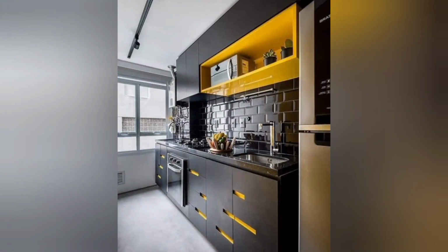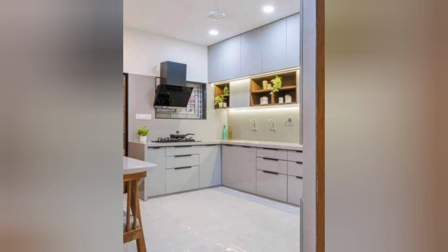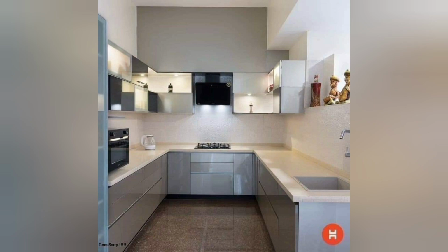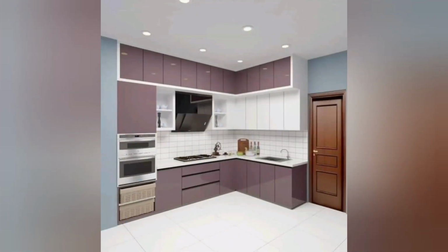In today's video, we will see some beautiful small kitchen interior design ideas that will maximize space and style. In this video, we will explore clever and creative small kitchen interior design ideas that will help you make the most of your limited kitchen space while adding a touch of style and functionality. Whether you are a city dweller with a compact kitchen or simply looking to optimize your space, these tips and tricks will inspire you to transform your small kitchen into a cozy and efficient kitchen.